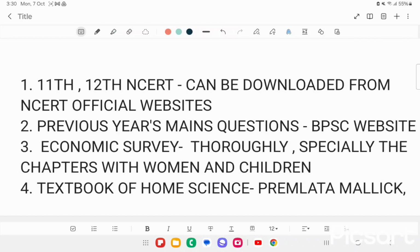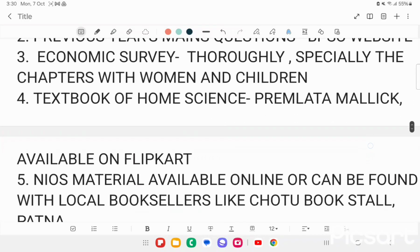You have to thoroughly go through the chapters which are related to women and children. You have to do it. There's no other way. You are basically there to implement all these things which are being run by the government for the welfare of women and children. So until and unless you know about these things, it will be very hard for you to understand what will be part of your job. And the fourth is a textbook of home science, which is by the same name.